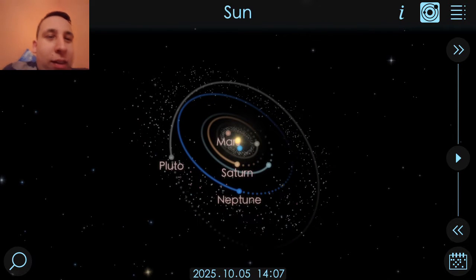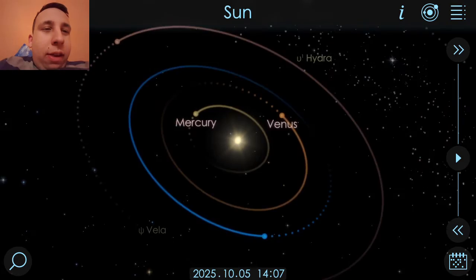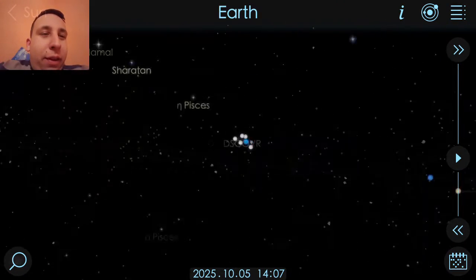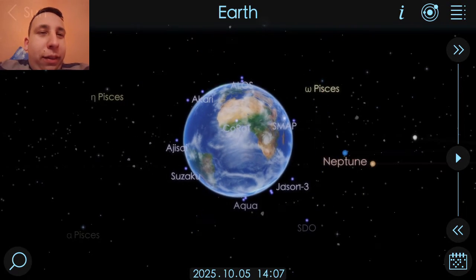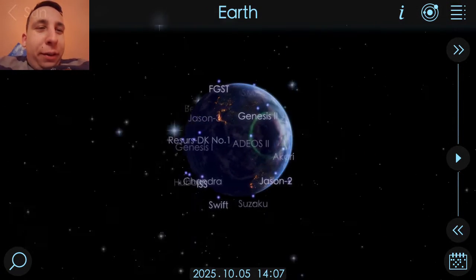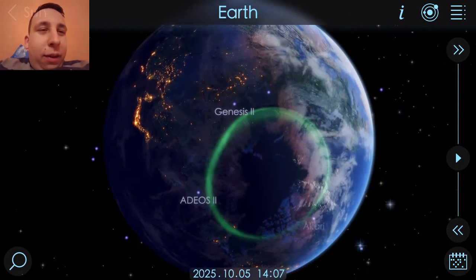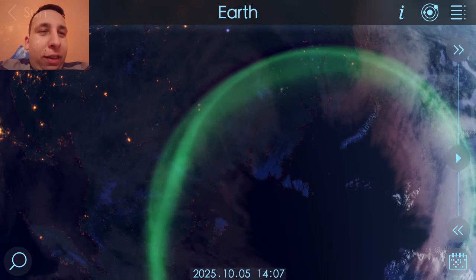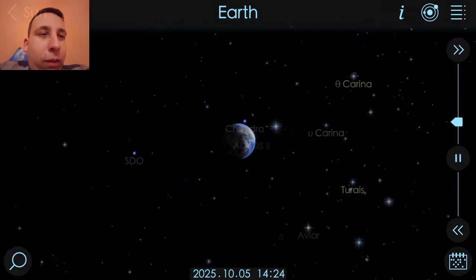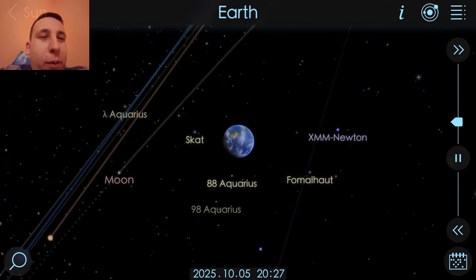Jupiter, Saturn. If they were in real, 100% real, it would be really cool. Oh, you can see the auroras too. That's another. Oh, you can see them dance too. Chandra. That's also an observatory.